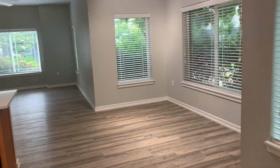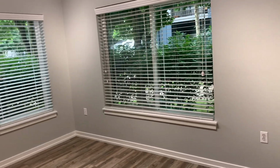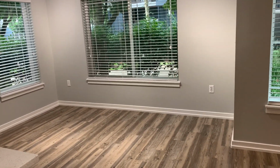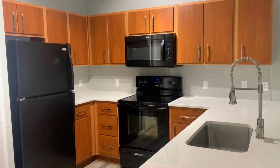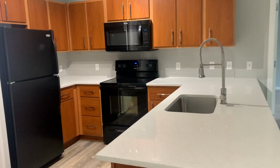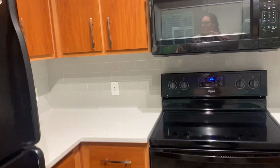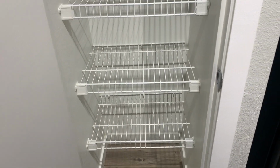Moving in here, we do have your dining room. What a beautiful space for a dining table. Nice large kitchen, lots of cabinets, lots of counter space. Nice little pantry there.